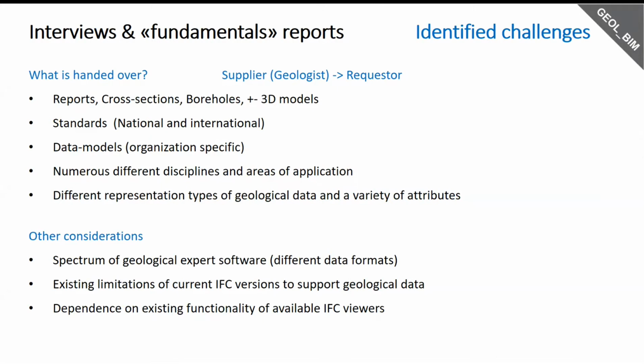And 3D models exist, but they're not super common. They exist, but it's not like every data set consists of multiple 3D models. Then standards are being used, national as well as international standards for geological and geotechnical data. Data models, however, are more organization specific. So they are being used in some cases, but then they're really limited to that specific organization.